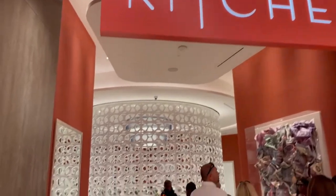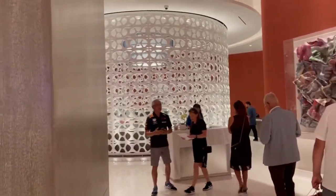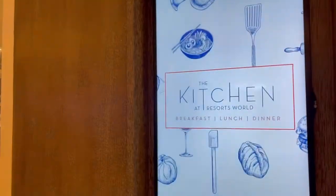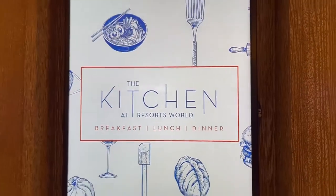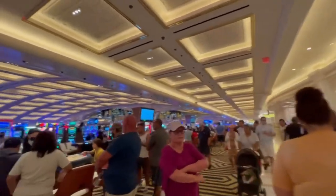All right, so this is another one of the restaurants called The Kitchen. They all have long lines. It looks like a buffet. If you zoom in right over here, you can see what looks like a buffet. It says breakfast, lunch, and dinner. I don't think this is a touchscreen. No, it is not. All right, we're gonna continue this direction away from everything.